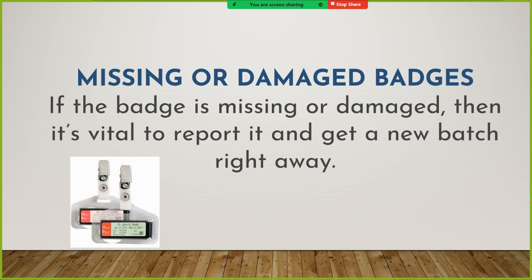If your TLD badge is missing, you have to declare that to the radiation safety officer. That's important, because you can lose it inside the X-ray room itself. If you discover that after 2 or 3 days, the TLD badge reading will definitely be very high. If the dose exceeds the dose limit, you should report that immediately to FANR, the Federal Authority for Nuclear Regulation, and you will be stopped from working until we do an investigation and see what's happening.